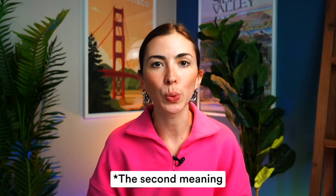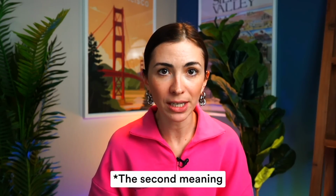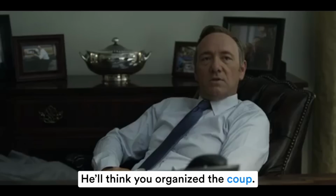Another word that comes from French is a word coup, where you don't pronounce P in the end. Coup means an unexpectedly successful achievement. The meaning of this word is a sudden illegal attempt taken by the citizens to take control of the government. Coup. He'll think you organized a coup.